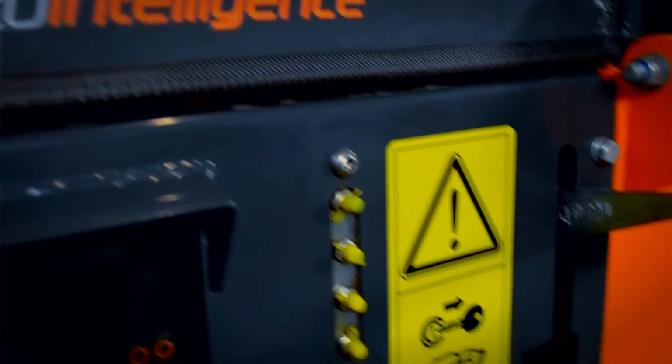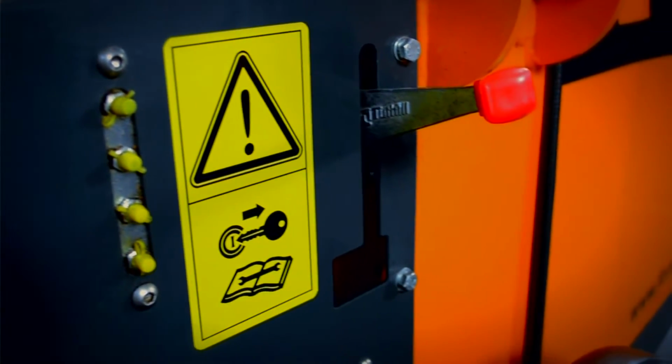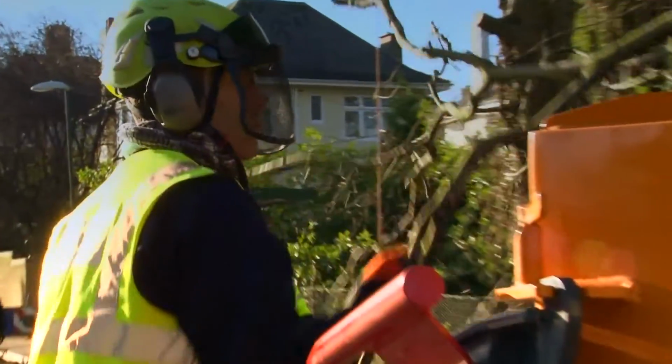Things like a single bank of grease nipples to grease the whole machine, 2 bolts to get into the chipping chamber to change the blades. This all makes a big difference to the efficiency and effectiveness of this machine.